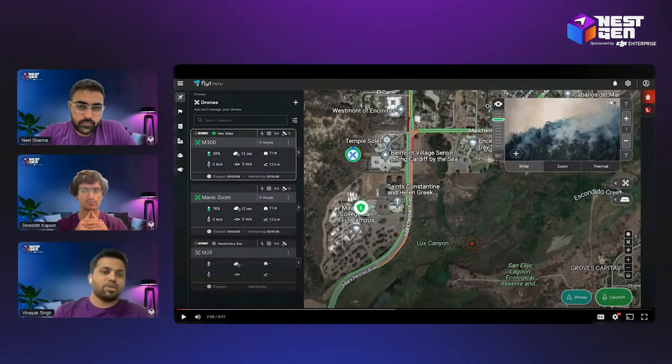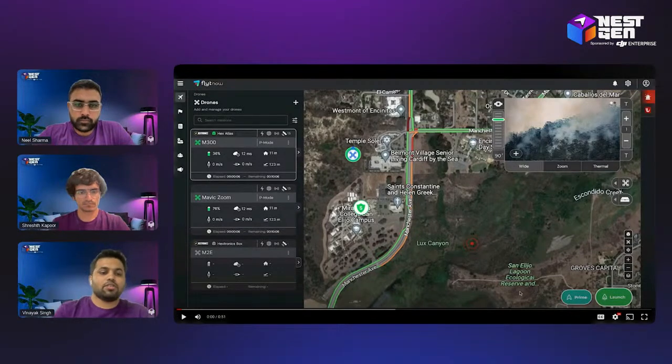There are two options. One is that the user can put in manual effort if they haven't got BVLOS and are working on VLOS approvals. For the time being they can work with VLOS and then move to BVLOS, where they can schedule or enable automated missions. We'll just play the video.